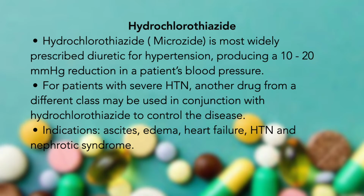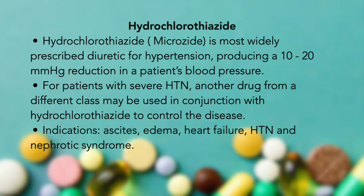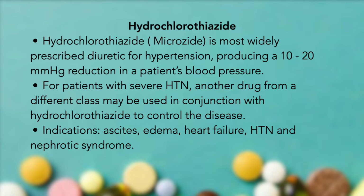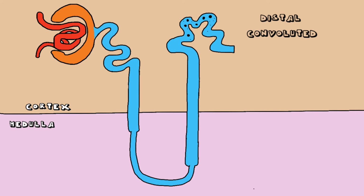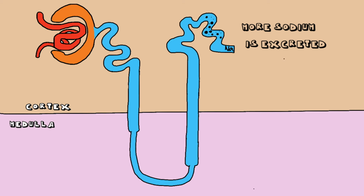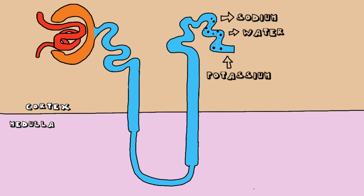Hydrochlorothiazide is the most widely prescribed diuretic for hypertension, producing a 10 to 20 mmHg reduction in the patient's blood pressure. It is indicated for ascites, edema, heart failure, HTN, and nephrotic syndrome. Thiazides work in the distal convoluted tubule, where it decreases the reabsorption of sodium. More sodium is excreted in the urine, and water follows sodium, so diuresis is increased.